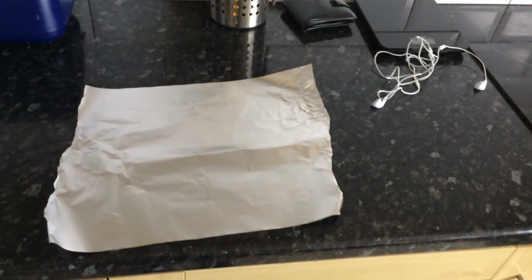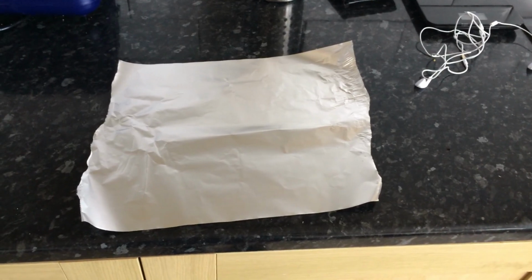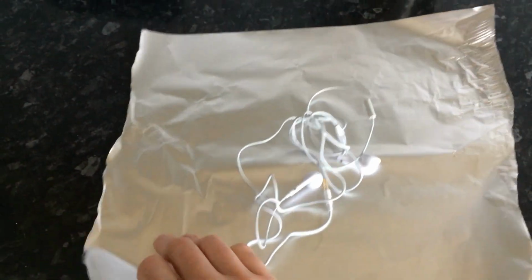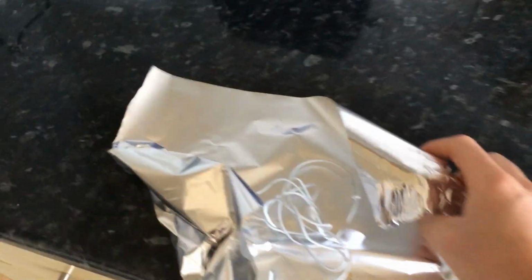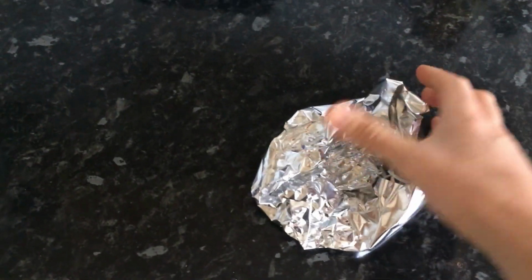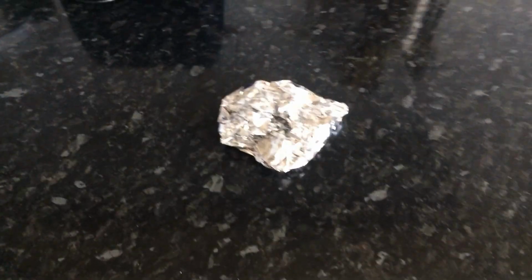The second way we can use the word to wrap is to wrap something actually inside something else. So for example, I have my earphones or headphones, and I can wrap them up in the tin foil. And this is called wrapping up. So the headphones are now wrapped up inside the tin foil.